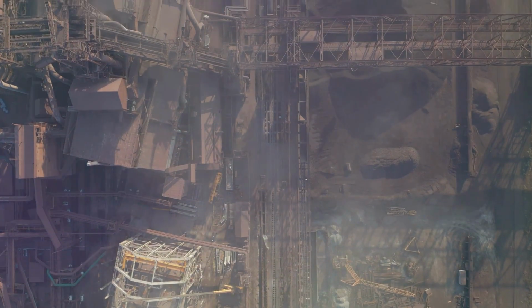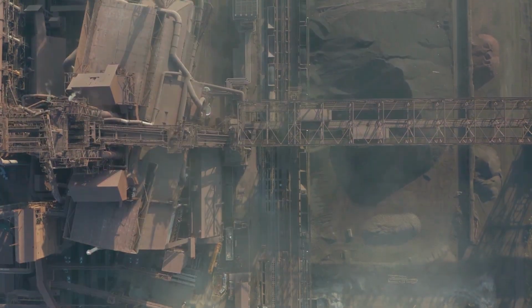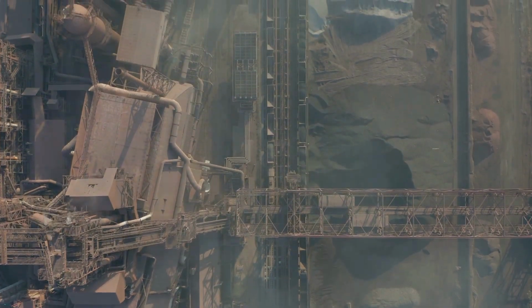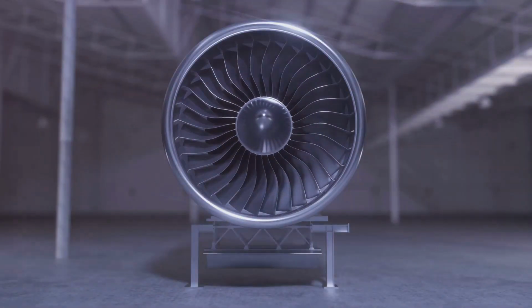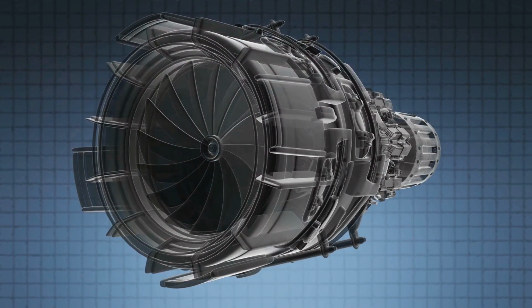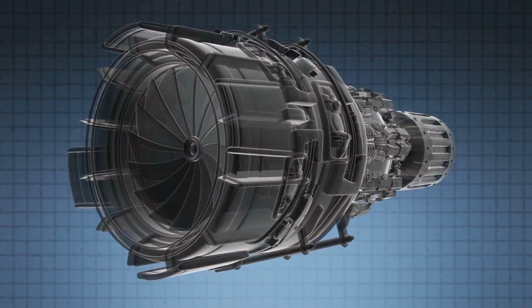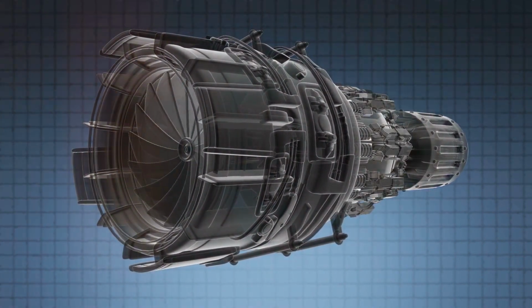It's hard to fathom that the sheer power that lifts a Boeing 747 off the ground, carrying hundreds of passengers across oceans, comes from a meticulously engineered piece of machinery. Each component of an airplane engine plays a crucial role, working in harmony to convert fuel into thrust. From the fan blades that draw air into the engine, to the combustion chamber where fuel is burned, to the turbine that harnesses the energy from the exhaust gases to drive the compressor and fan, every part is a testament to the genius of modern engineering.